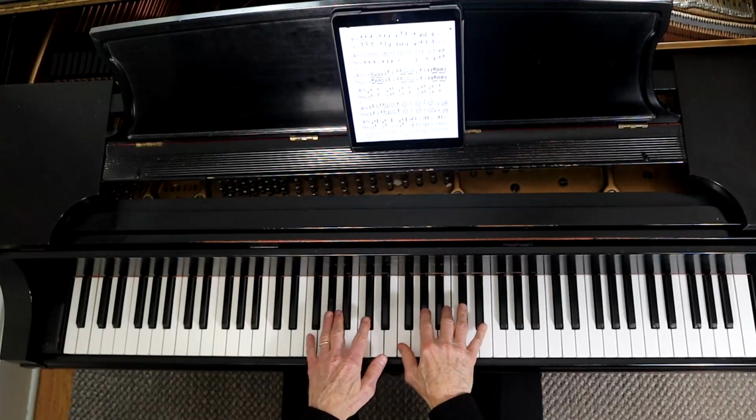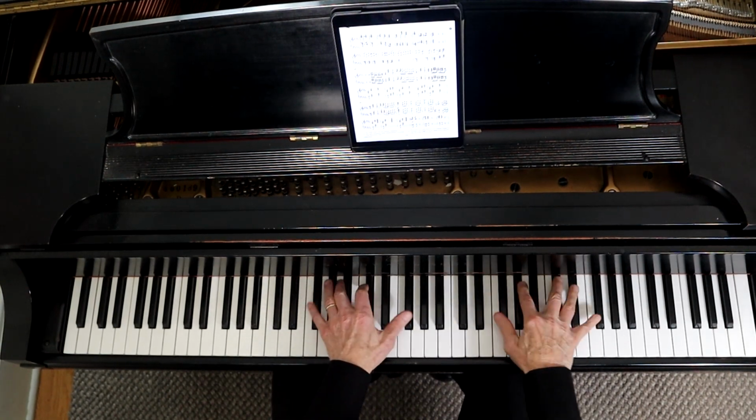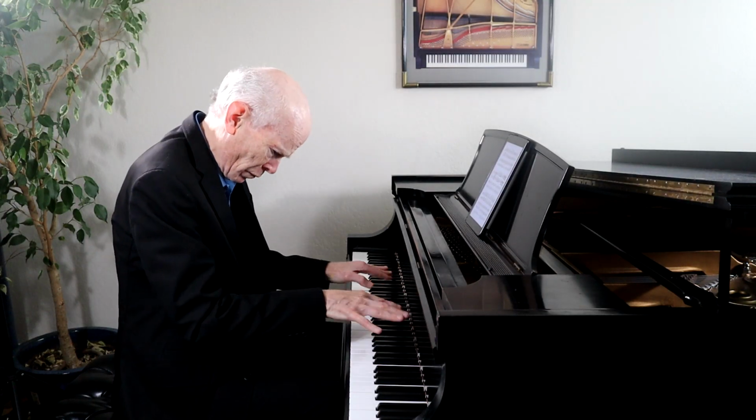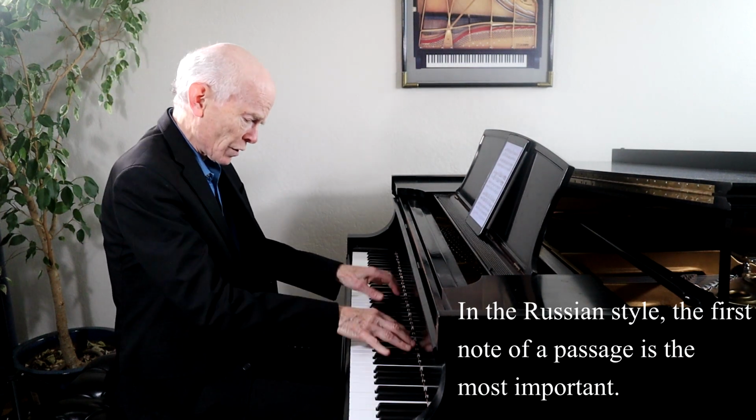Here's what it sounds like when I play. Listen for that 32nd note that comes in big and loud and fast. When looking at all of the Russian repertoire, Russians don't like to do this. They like to do this. And again. Always give the energy to the fast note. It just really energizes the music fabulously.